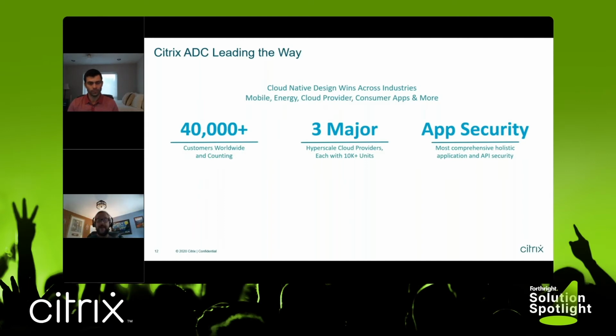We have over 40,000 customers worldwide that are already recognizing the value of our application delivery controller. That includes 3 of the hyper cloud providers, IBM, Microsoft, and AWS. Each own over 10,000 Citrix ADC appliances running in their data centers, helping to manage those complex environments.